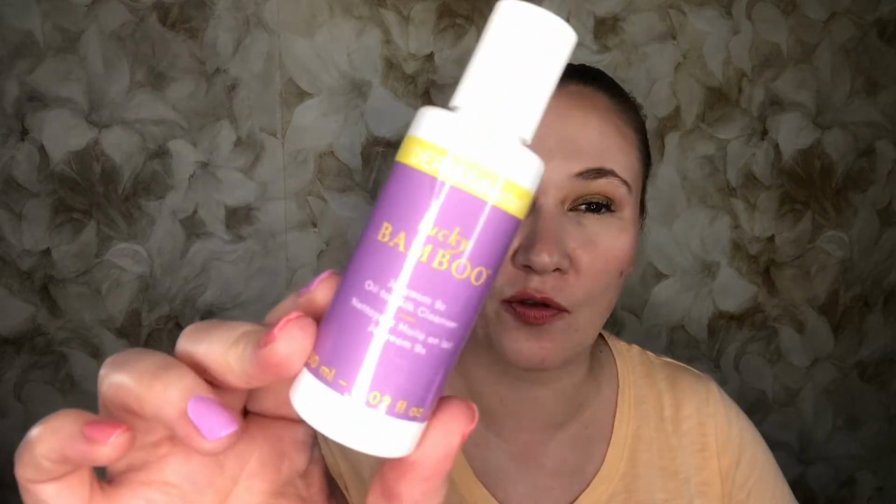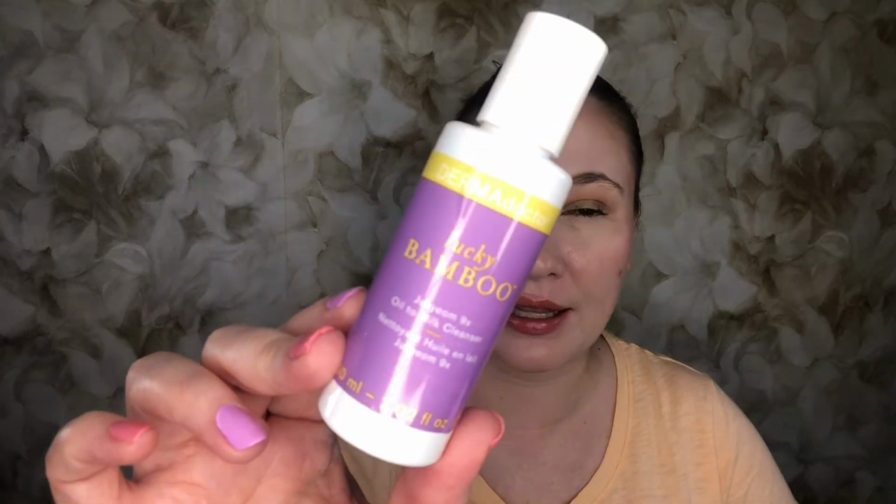Mario Badescu Anti-Acne Serum. I always have this. This really does help with my skin, even though that's like a chronic thing right at the moment, and eventually it will go away. It just is kind of, it's taking its time. It's taking the scenic route, I guess. From Dermadoctor, this is the Lucky Bamboo Jukiome 9 times oil to milk cleanser. I really liked this. This was a very nice oil cleanser.